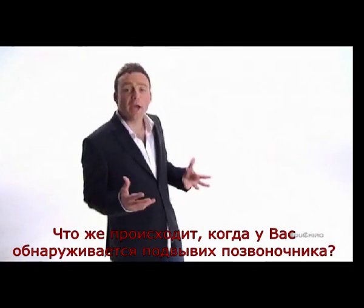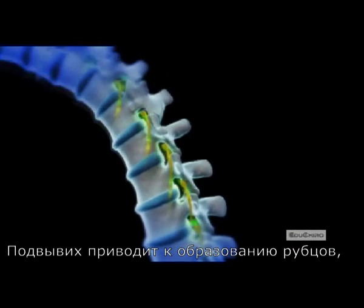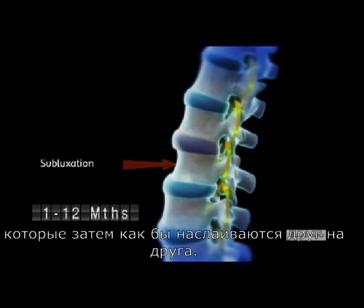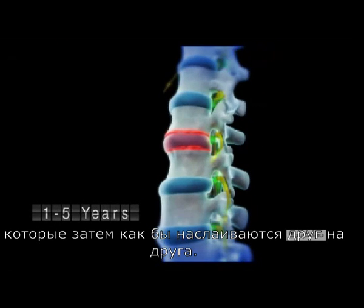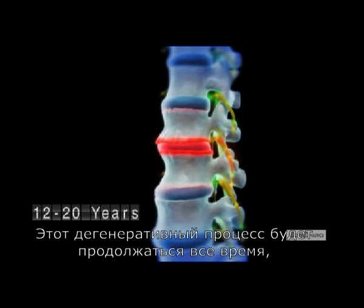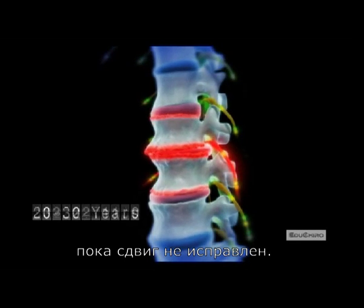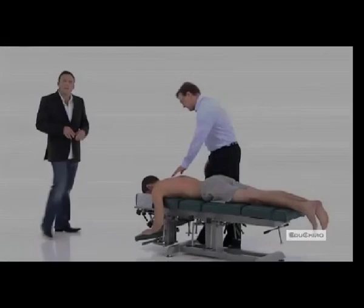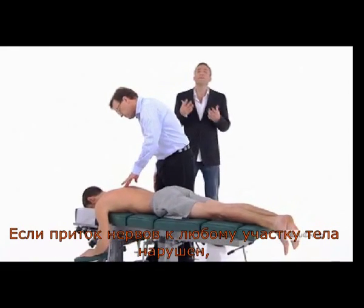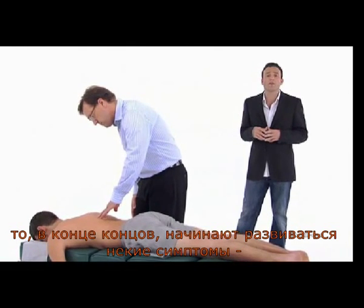So what happens when you have a subluxation? That area can start to degenerate in as little as 2 weeks. This degeneration causes scar tissue to develop, which leads to more scar tissue. This degenerative process can continue as long as the immobilization is present, and this type of degeneration is preventable. If the nerve supply to anywhere in the body is disturbed, it can eventually lead to a symptom. Symptoms are the only way for your body to let you know that something's wrong.